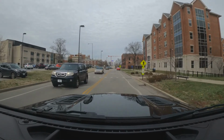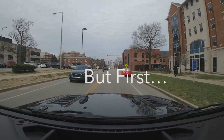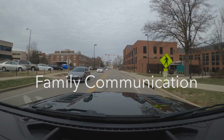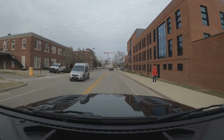But before we get to all that, there's some steps that I think are really important for you as a family to think about prior to focusing on fit. And really that comes down to family communication. So I think before you can start talking about fit, it's probably good to get everybody around a table and sit down and have some conversations.